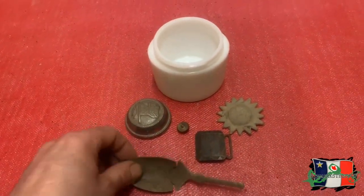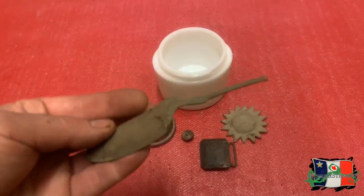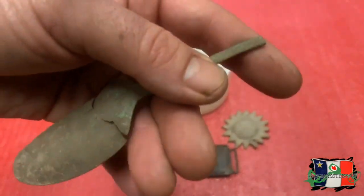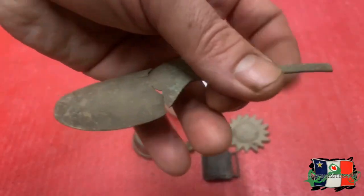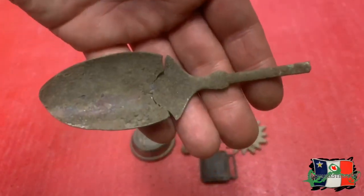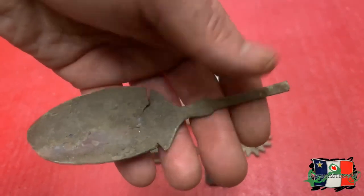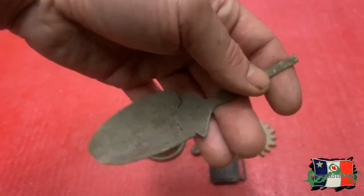Second item on the list was this old spoon. Normally they're marked on the stem, but in this case, we don't see any markings. Unfortunately, she's seen better days as well. But nonetheless, these old feathered spoons, they display well, and they're quite old.